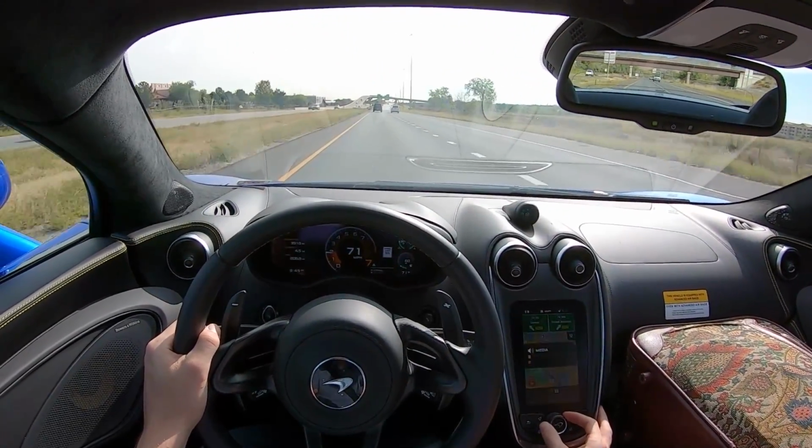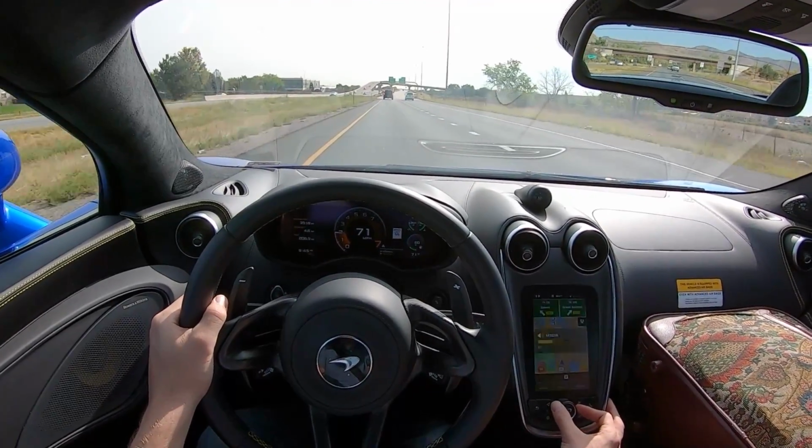So this next track can really stress an audio system, so let's see how the 12-speaker Bowers and Wilkins can handle it.